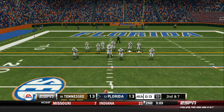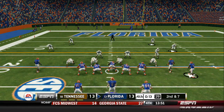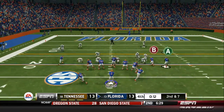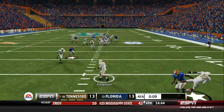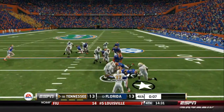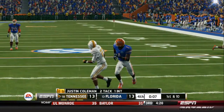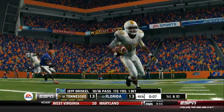From the 21-yard line. Second down. Tries to fit it in there, and it'll be intercepted. In a close game, the outcome often comes down to one play. Maybe that pick was it, but who knows? We've still got some football to be played.